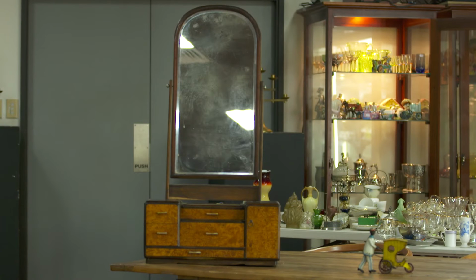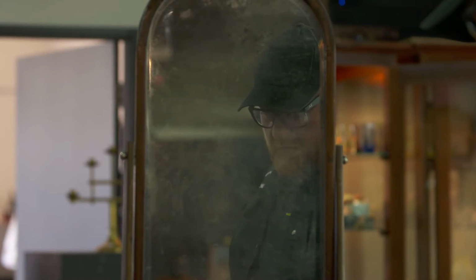Okay, my next one is going to be the lovely little Japanese Art Deco dresser top mirror. Sweet little unit, it's very well made.